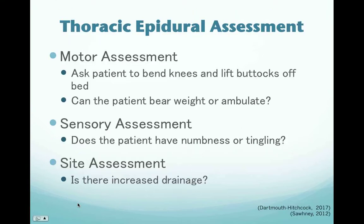And so with that said, a thoracic epidural assessment is essential to patient care. So why do we do these assessments? Well, we want to make sure that the catheter hasn't migrated, or that the patient is not receiving too much of one of the medications, and it's ultimately to promote safety and improved patient outcomes. And that is why we do our epidural assessments. And so we'll go through each assessment and just identify some of the things we may have the patient do.